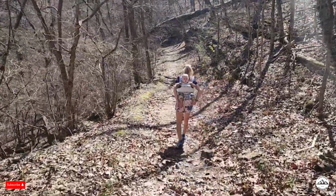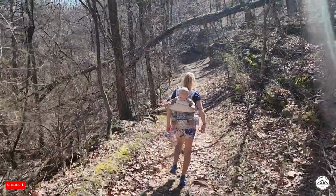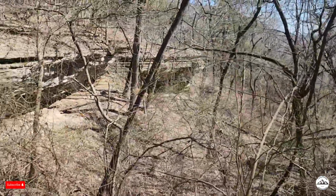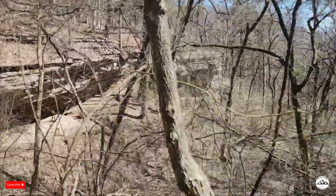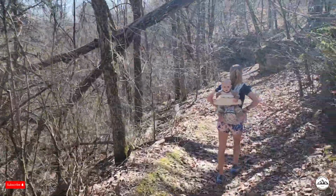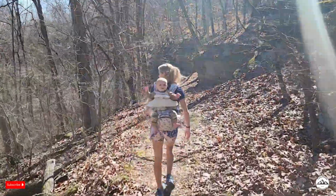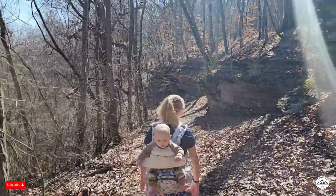Hey, buddy! Pretty cool little spot. Look at that rock formation over there. And we're coming up on some rocks up here. Hi, Archer! Can you wave? Archer, wave!